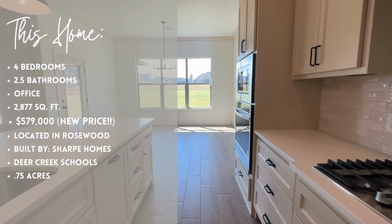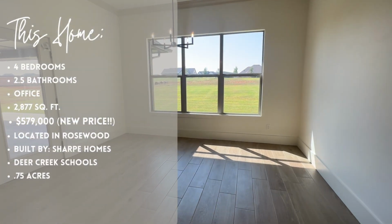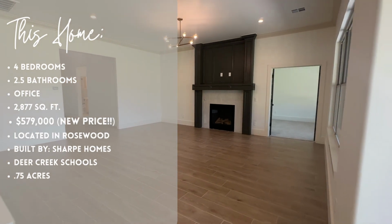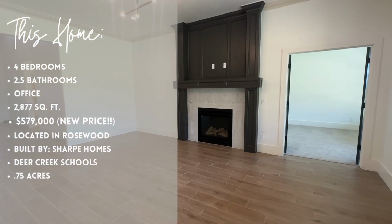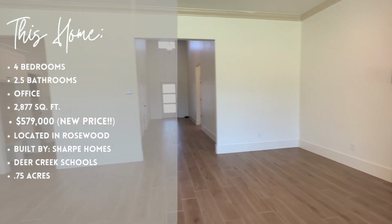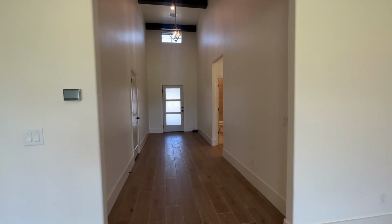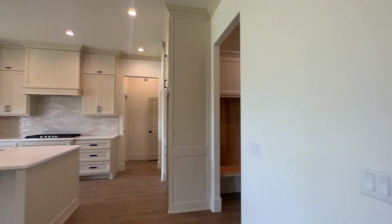So overall, this house is absolutely beautiful. It is located in Rosewood, which is a neighborhood north of Waterloo off of Penn. It's listed just under $600,000 at $585,000, over 2,800 square feet, 4 bedrooms plus an office, 2.5 bathrooms. As you can see from this video, the rooms are extremely spacious. Just the huge tall ceilings give this a very grand looking feel.